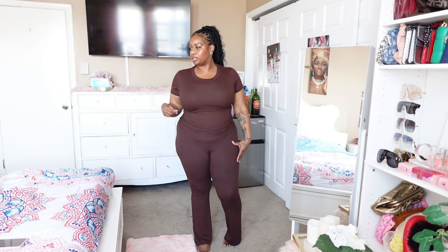Okay, so this next two piece, I don't think it can be from the same vendor because this is a completely different material. This is like cotton. The other material was that stretchy kind of thick, almost spandex material. Maybe when I bought it, I thought I was ordering from the same vendor, but this is not. It's pros and cons with this one, okay?